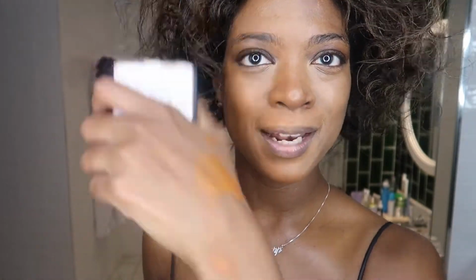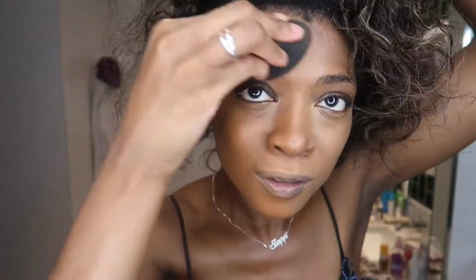Still got quite a little bit left. And I definitely do feel like this is quite a glowy foundation. Even though they said it's a soft matte, they did say it's hydrating, so I feel like that glow is the hydration factor.